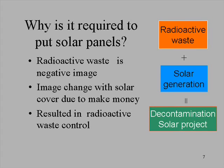Why is it required to put solar panels? We shut radiation into a container. They put solar panels on it for the time being. For managing radiation, it is necessary to put it into a container. We don't want to put a big container just in front of us. It reminds us of an awful and sad memory.